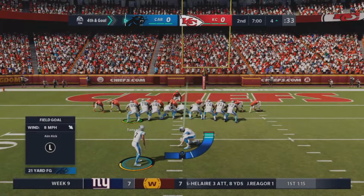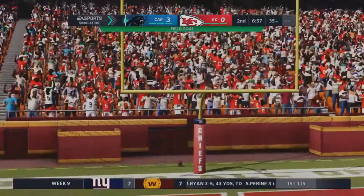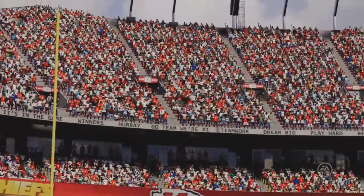Field goal, a 21-yard attempt. And his kick is good. And the Panthers stake claim to a 3-0 lead. Chiefs, nothing.